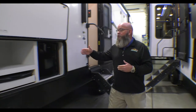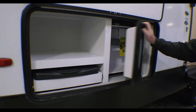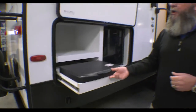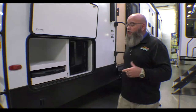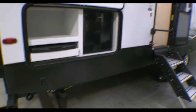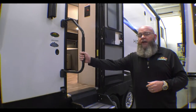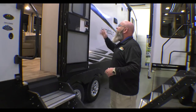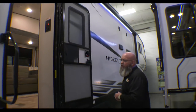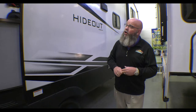You got a nice little outdoor kitchen back here at the back with a Hotpoint refrigerator and a two burner cooktop stove. So you don't even have to go inside to do your cooking. You've got power stabilizer jacks back here on the back. Nice big solid entry steps with a swing away grab handle. You can see that you've got a power awning that runs almost the whole length of this unit. So plenty of awning space to be sitting outside in a lawn chair.